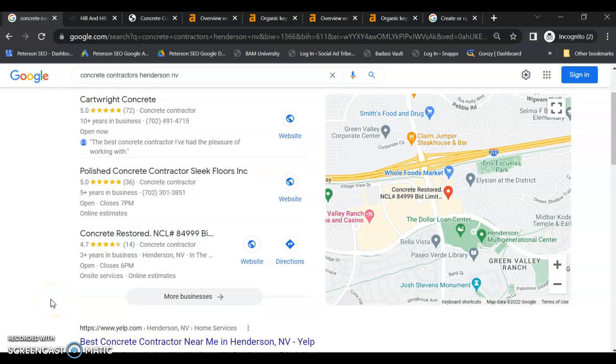But when you follow each of these tips I provided you today, your website has the opportunity to be number 1 across Google in your service areas for all your services, helping you capture those leads organically so you don't have to rely on those paid lead service programs.